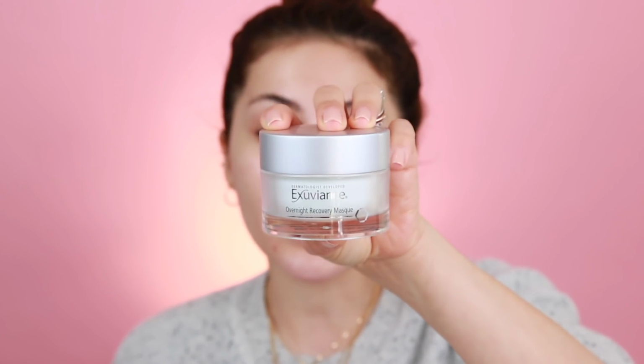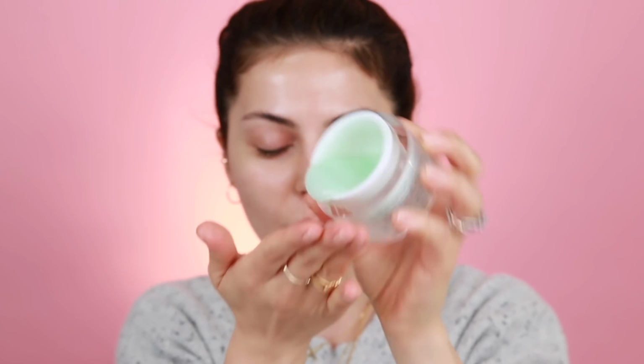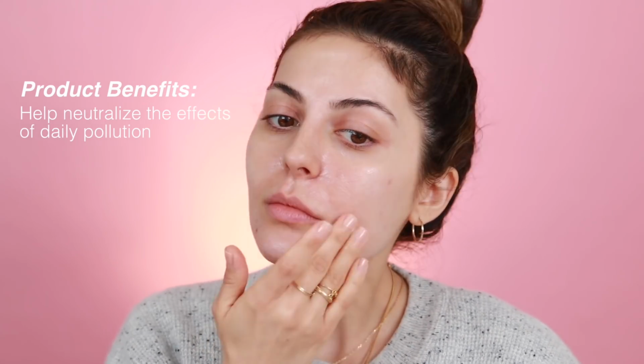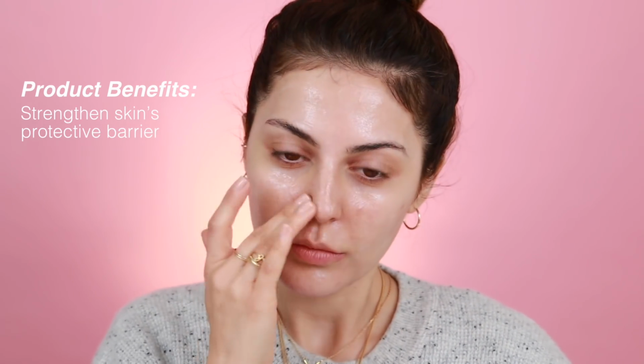This stuff is amazing. It's pretty runny, as you can see. You can just tilt it and it'll just run right out. I just basically go ahead and apply a generous amount. It's clear, so you can leave it on all night if you want it to. And it also smells so nice and refreshing. So the way you're supposed to use this mask is you leave it on actually overnight and then wake up in the morning and rinse your face.